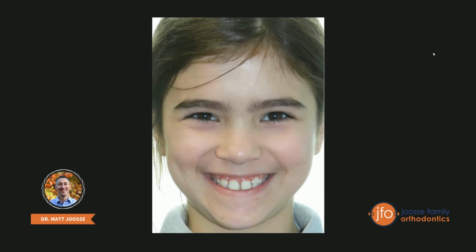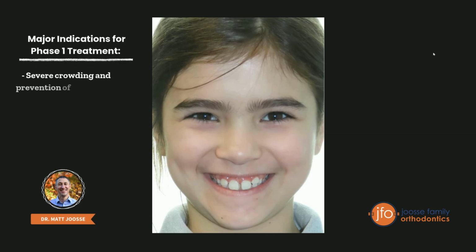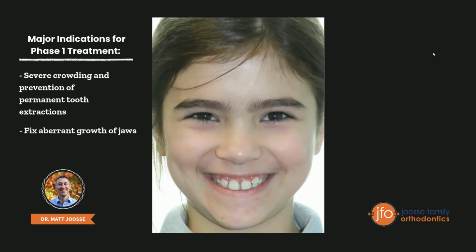And look, let me be clear. Most kids are not going to require early phase 1 treatment, but there are indications for phase 1 treatment, and we talk about those all the time. One of them is severe crowding, when we're trying to prevent the extraction of adult teeth in the future. The second reason is some things that affect the growth of the jaws, like occasionally underbites, and things like that can affect how the jaws are actually growing. We might also enter into phase 1 treatment because teeth are erupting in some weird places. Maybe they're erupting where they shouldn't be, or they're going to disrupt the normal pattern of eruption.